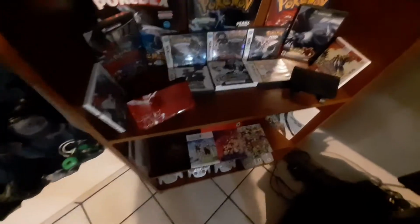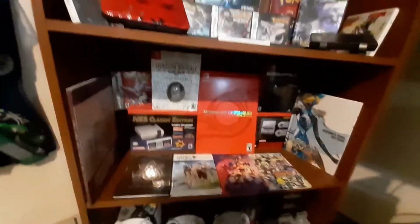Unfortunately, I don't have Pokemon Black though. I only have White and White 2, so. Down here I got a bunch of random stuff.